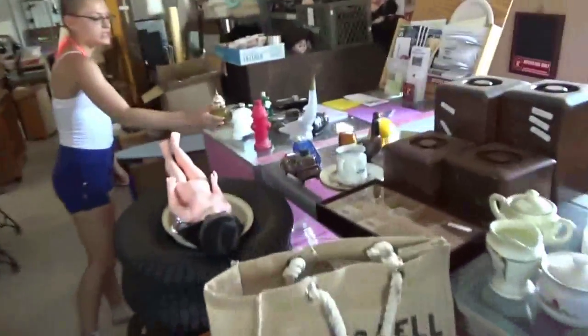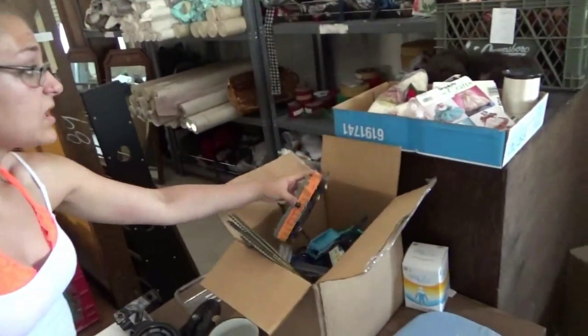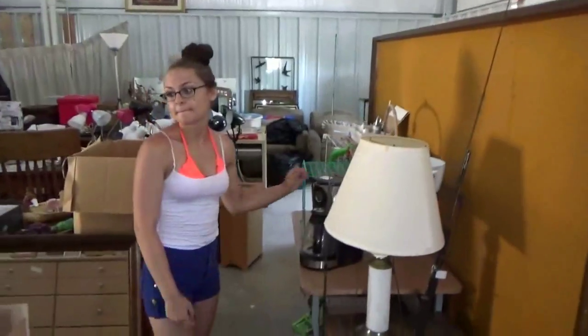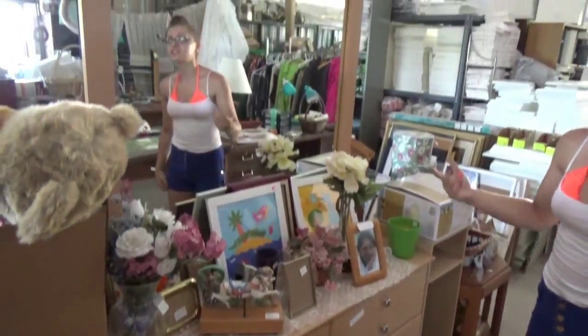Things from little collectible knickknacks. It looks like a thrift store, basically. Exactly. Some kids' toys. We got a bunch of fabrics. Oh, wow. There's a whole mess of fabrics. $8 coffee pot. Wow. And then we have bigger things, like this dresser. That's $45. It's a nice dresser. That's a good deal.